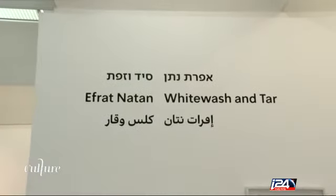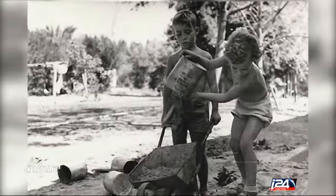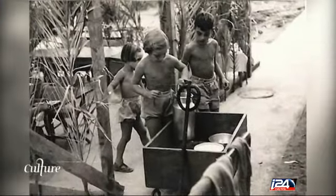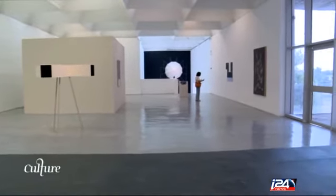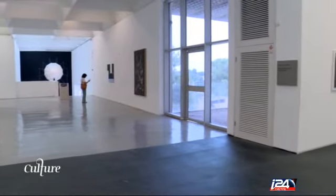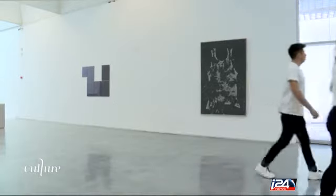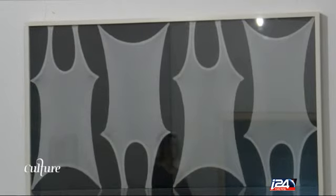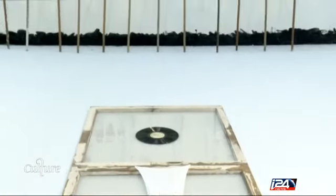Making do with little, a phrase that aptly describes the art of Efrat Natan. One of Israel's first conceptual and minimalist artists, Natan was born in Mandatory Palestine in 1947 and grew up on a kibbutz, or communal settlement, known as Kfar Rupin. Now the Israel Museum in Jerusalem is holding a major retrospective of her work, spanning 4 decades of installations and performances. Titled Whitewash and Tar, the exhibition features an impressive reconstruction of some of Natan's most famous installations, like this one, originally shown in Tel Aviv on the roof of her apartment building.